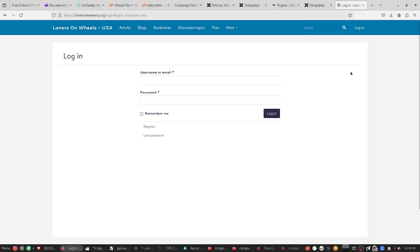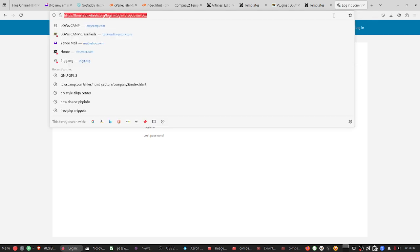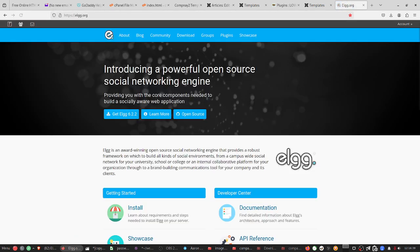So the CMS I recommend is this. From now on, I won't be using Joomla or WordPress. I'll be using Elgg. Elgg is a non-profit foundation that controls and maintains this software. Thousands of people, hundreds of pages. I don't find a lot of people installing it, but if you go to Google and type it in, you see posts and links from 15 years ago.